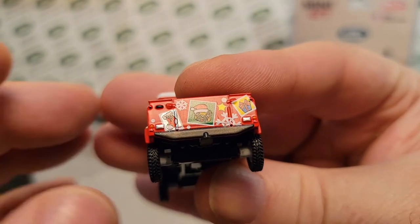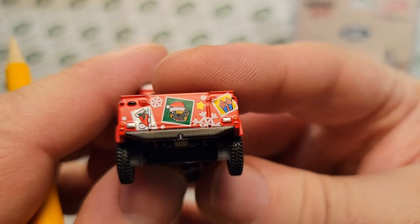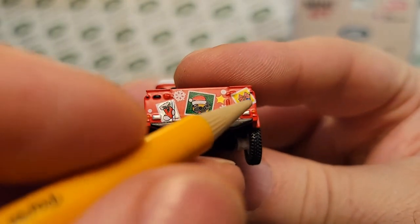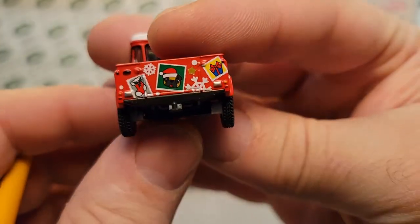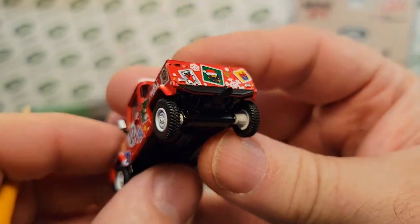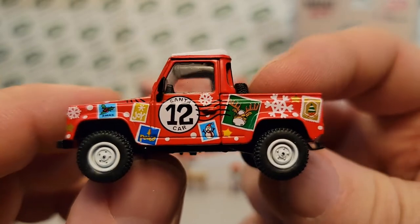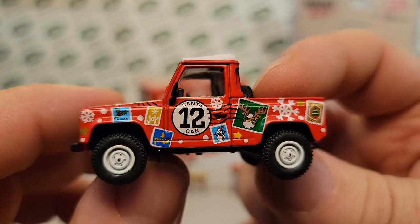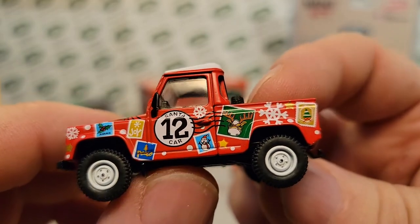The turn signals are painted in silver there for, I don't know what those are. It'd be backup lights, but they painted them silver. But nice wide track on that. Pretty darn cool. Let's take a look at the passenger side. So this is a right hooker, but Xmas, joy, peace.